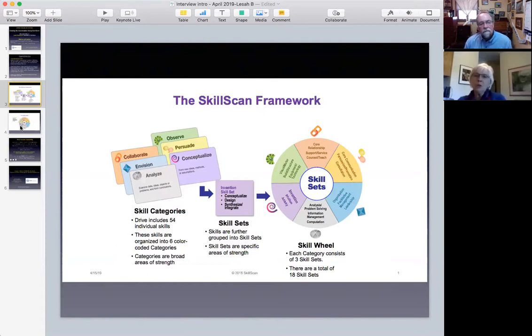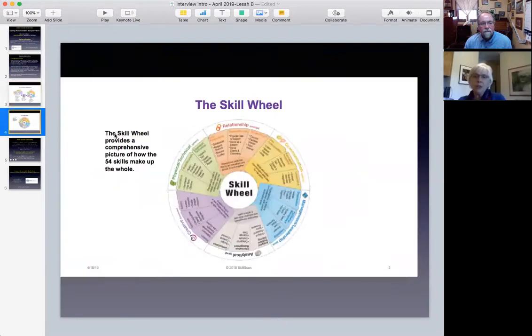And if you go to the next slide, Jim, on this one you see all 54 skills in the 18 skill sets and by color within the category. So it's almost like this. I've used this as like a pre-test and have people say, which ones describe you the best.